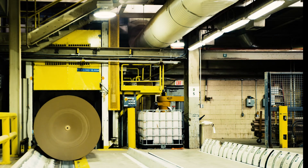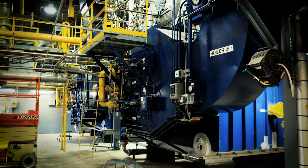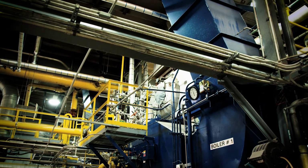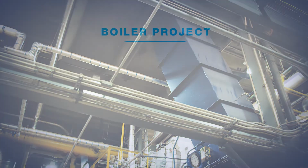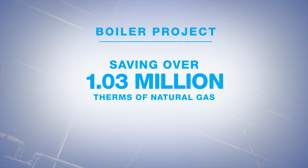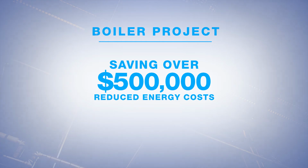With the success of the lighting retrofit, Alsip then partnered with ENGIE for another project. When we shared with ENGIE our desire to improve the efficiency elsewhere in the facility, we looked at our boiler plant. And ENGIE stepped up, and we're now in the process of taking on another larger project, to improve the efficiency of our boiler plant. That effort will save Alsip 1.4 million kilowatt hours annually and 1.03 million therms of natural gas, which equates to nearly $500,000 each year in reduced energy costs.